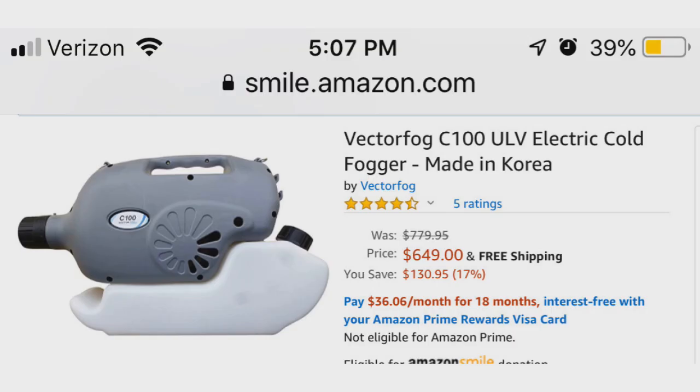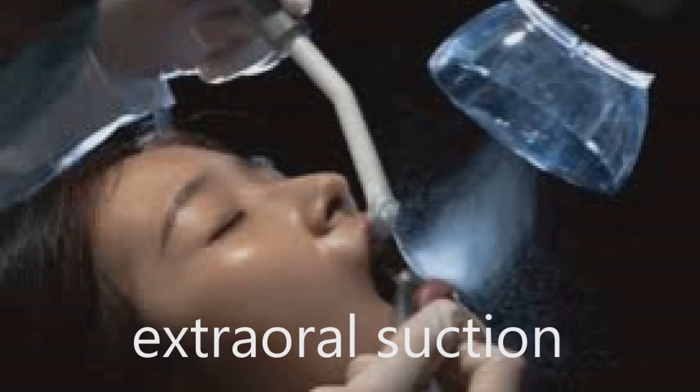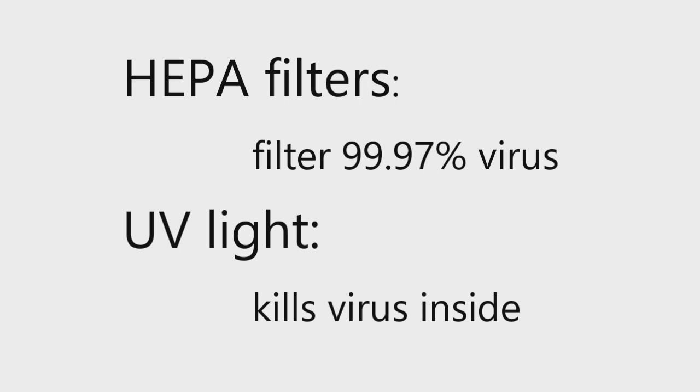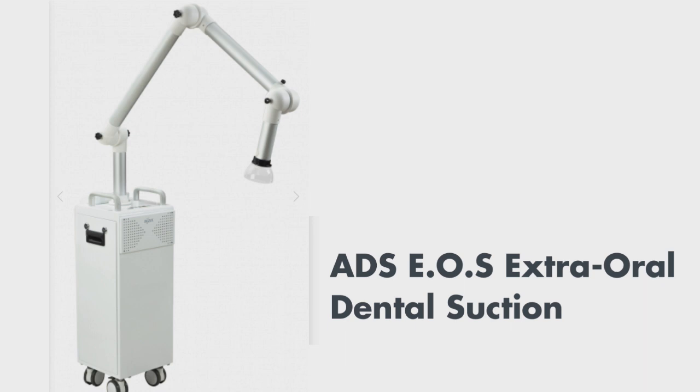So I ordered the same blower used in Korea from Amazon.com and hypochlorous acid solution from Ionogen. In addition, I found China, Korea, Japan, Israel use extraoral suction. Things splash out when we drill, the droplet aerosol can be suctioned away into the extraoral suction. Inside the suction has HEPA filter to block the virus, plasma disinfection, and UV sterilization to kill the virus. Again, I order from 2 different companies. They work the same. Both are in back order, so whichever one comes in sooner will help me.